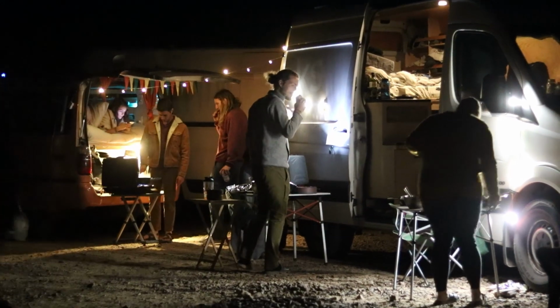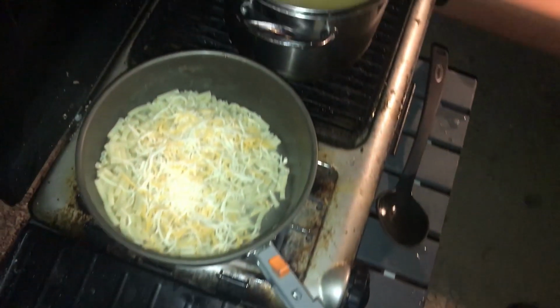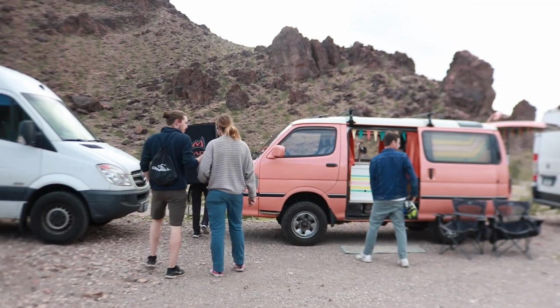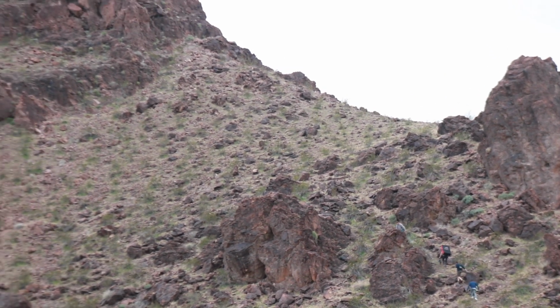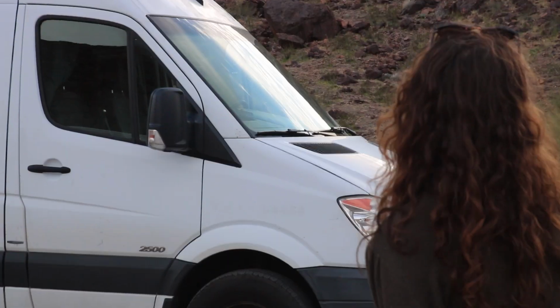Then we went back to our campsite and had a potluck. The following week, we packed up and headed out to explore more in Arizona before we headed to California. Overall, the stop at RTR was worth it. The experience was a lot about community, and I spent most of it with other van lifers.